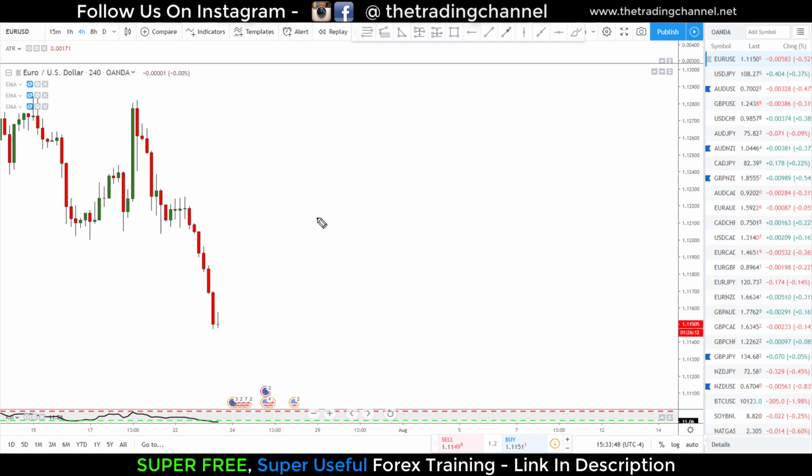But essentially, this is what we're going to be looking for. We're going to be looking for a move down or up. We're going to use a downtrend as an example. Here, let's say we have a swing low candle. After this swing low candle, what we want to see is at least 2 green candles from this swing low point moving in the upwards direction.